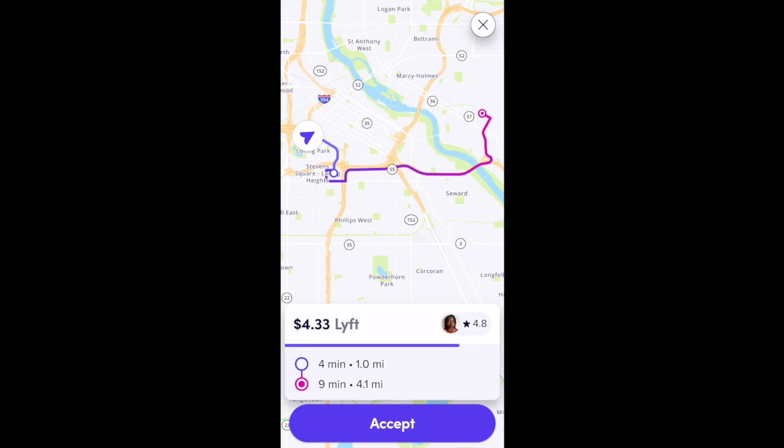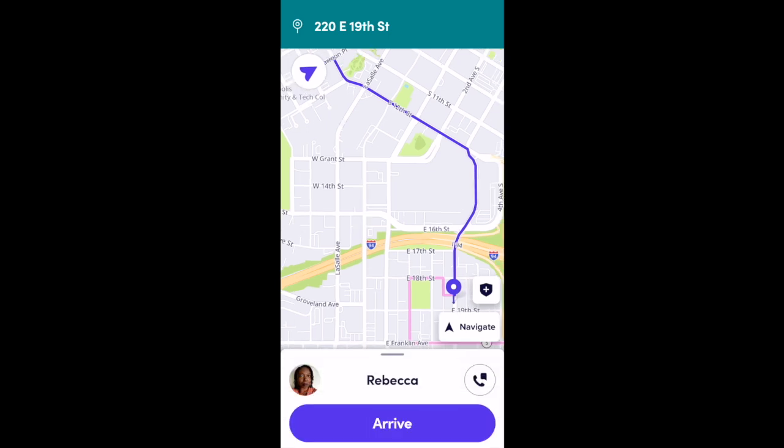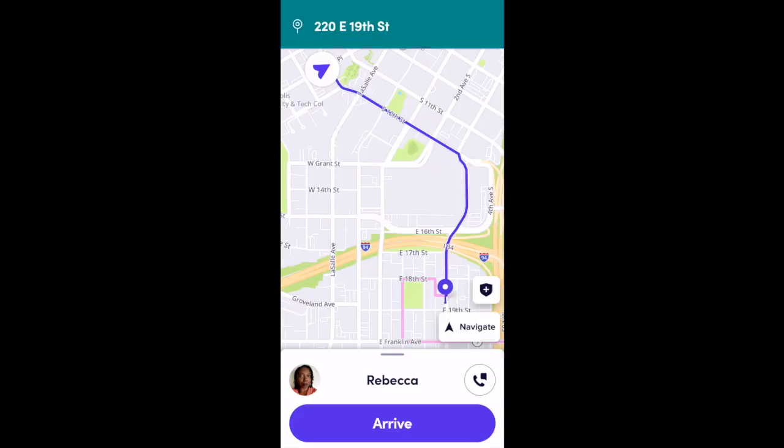I'm going to accept it by selecting the accept button at the bottom there. Immediately you'll be given the option to navigate, and if you select the navigate button, it will open your default navigation option. And you can also open your default navigation option if you select that navigate button in the bottom right of the map there. My default navigation option is Google Maps, but this is a pretty straightforward route, so I'm just going to use the Lyft in-app navigation that they provide.